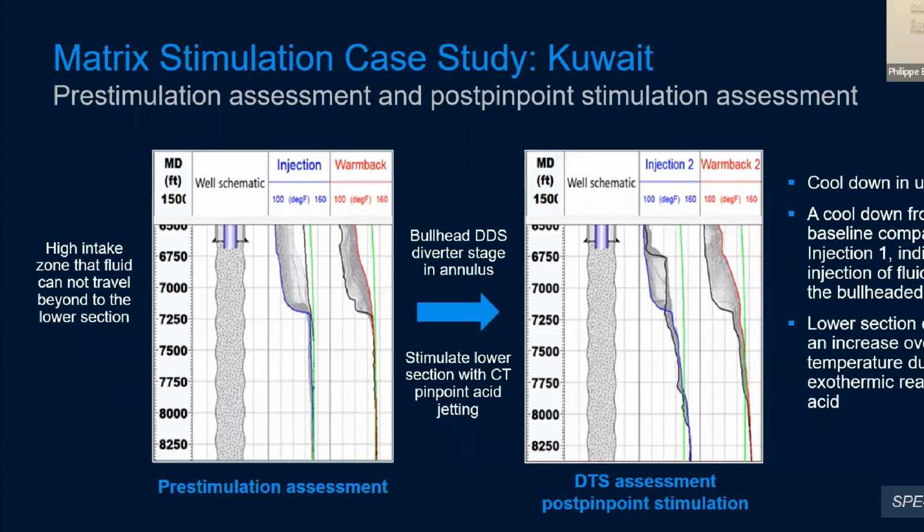The first distributed temperature survey on the left was conducted prior to the coiled tubing stimulation, and it clearly indicates the unexpected presence of a thief zone in the middle of the horizontal section where the temperature drops drastically. Had we bullheaded the main treatment blindly without identifying that problem, most of it would have gone down this thief zone, leaving most of the well unstimulated.